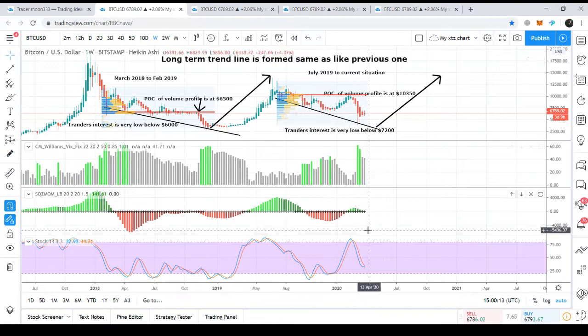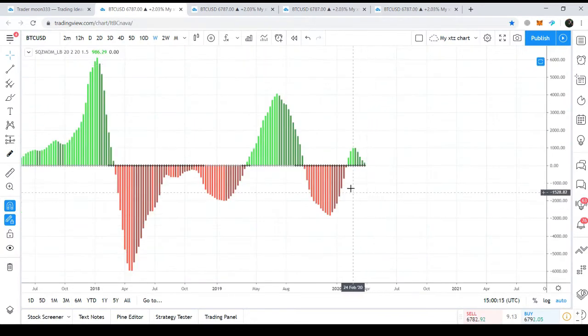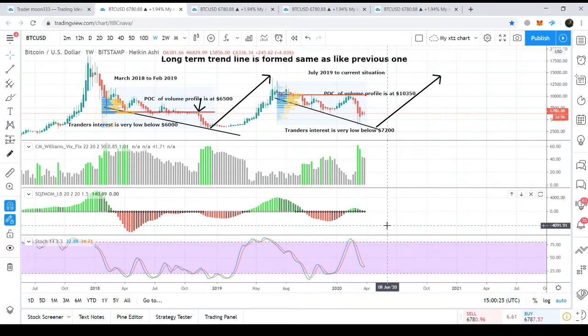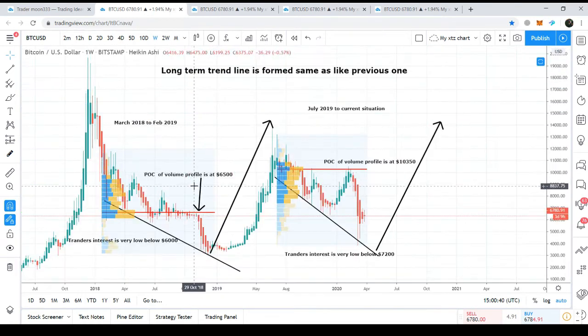Now I am waiting for the momentum. At this time the momentum is turning bearish. Once it turns bullish, like it was here, and I receive the bullish signal from the stochastic, that will be a buying signal for Bitcoin. That will be a strong bullish signal, and after that we can witness another strong bullish rally like the one we witnessed from February to June 2019.